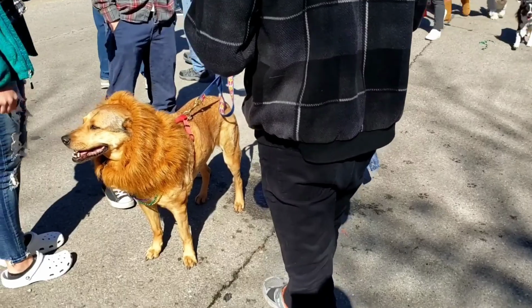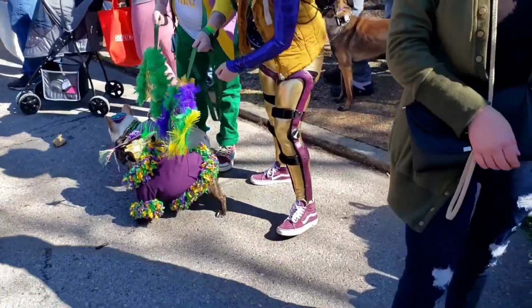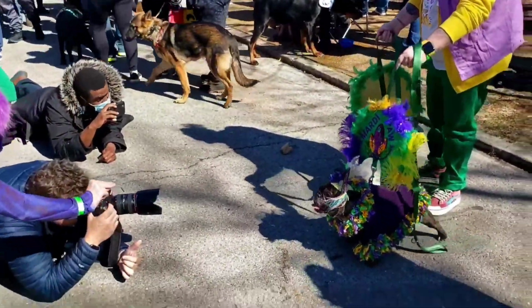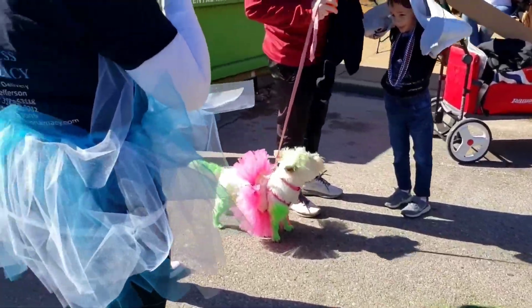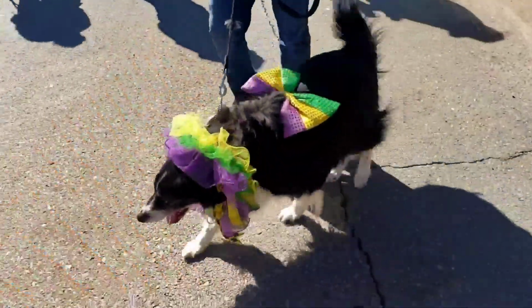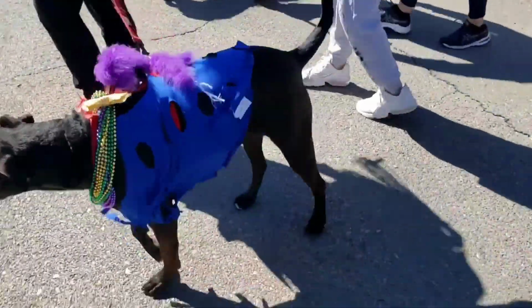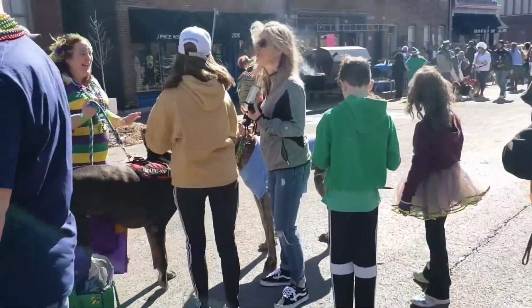Now I also wanted to point out how perfect the weather was for this event. It was 64 degrees and sunny, not too hot, not too cold, just absolutely perfect. And if you're familiar with the weather in St. Louis in February, you know that it can be very unpredictable. As a matter of fact, 4 days prior to the parade, we actually had snow and ice. So the fact that things just turned out this way, I was just so thankful.